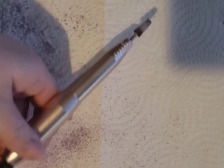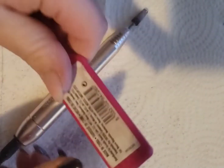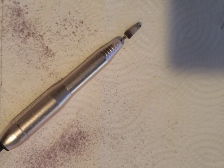So now I'm just cleaning off my fingernails with some rubbing alcohol using my clean manicure brush. And I'm getting out my mandrel bit. This is 150 grit, and this is what I'm going to use to prep my natural nail and clean up my cuticles.